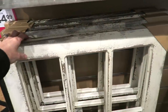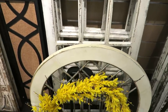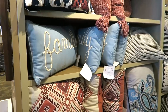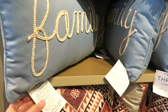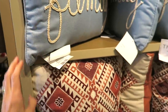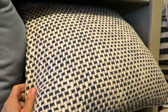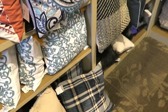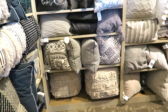It's definitely a good thing I do not live close by to a store, because I would be here every single week. They just had so much stuff to look at. I know I didn't even get to see everything that they had. I loved that family pillow. The color blue on that was just gorgeous, and it was on clearance for $14.99, so definitely not a bad price, but they had so many amazing pillows in different shades of blues and greens, some of the rusty orange colors. So many good ones for sure.